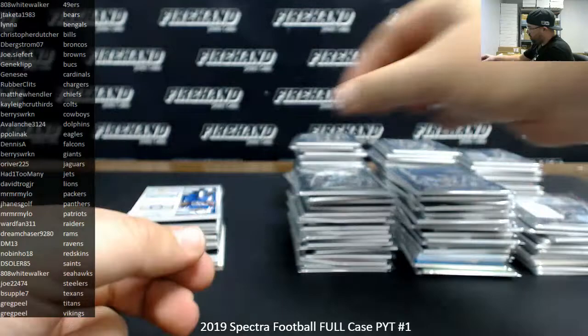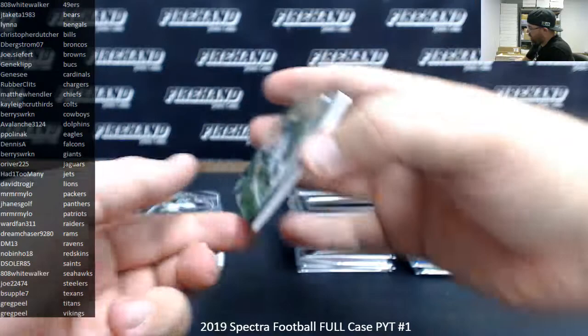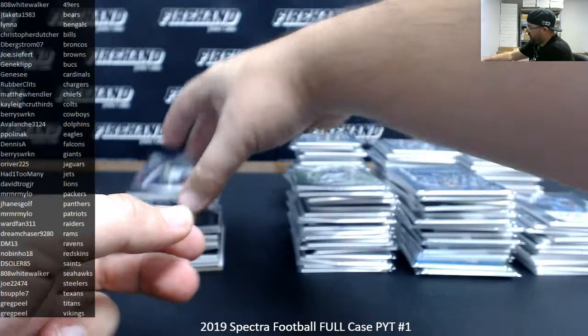I got signatures of Marlon Mack, number to 99, the Colts. Indianapolis Colts going to Kaylee Kruthards. Howie Long, this is a neon green die cut, number to 30. The Oakland Raiders going to Ward Fan 311. Got a psychedelic, number to 5, Le'Veon Bell for the Jets. New York Jets going to had one too many.